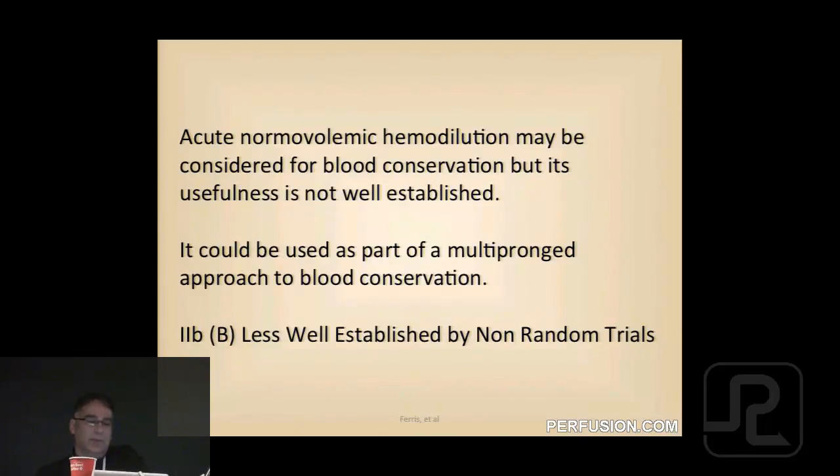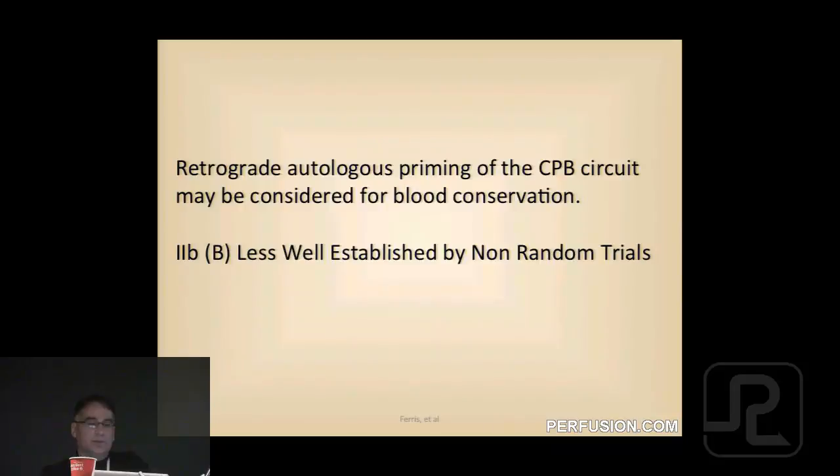Acute normovolemic hemodilution may be considered for blood conservation, but its usefulness is not well established. It could be used as part of a multi-pronged approach to blood conservation. This is less well established. Of course, we all do it, right? Retrograde autologous priming may be considered. This is less well established. We all do this.